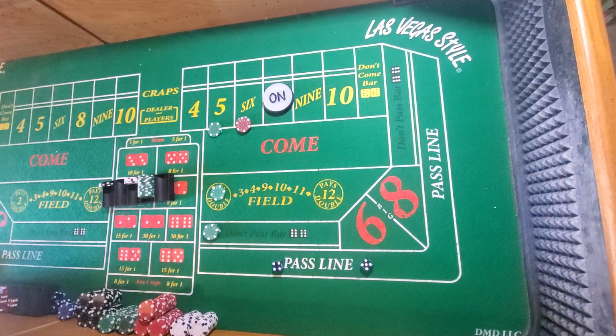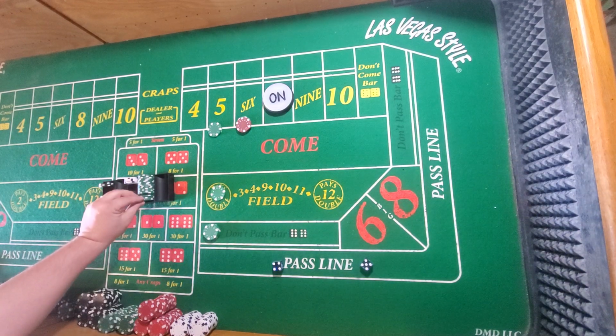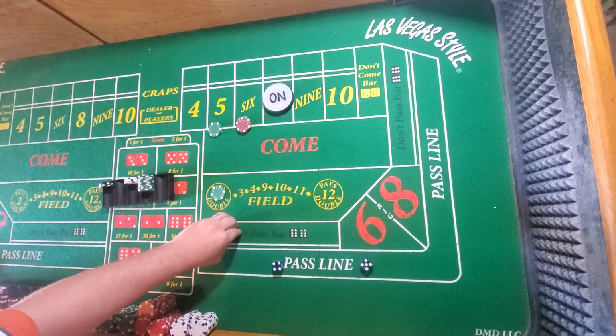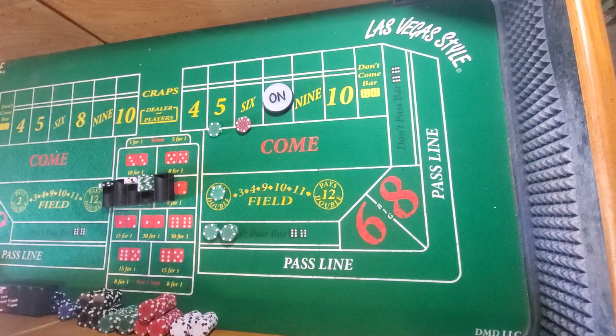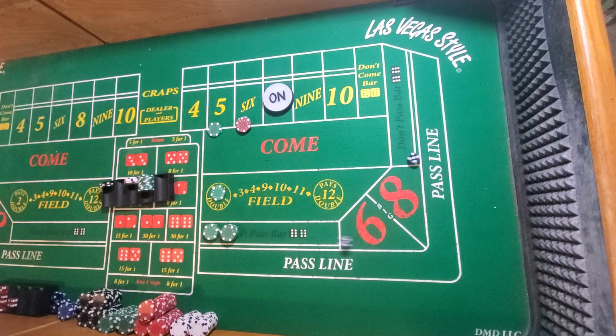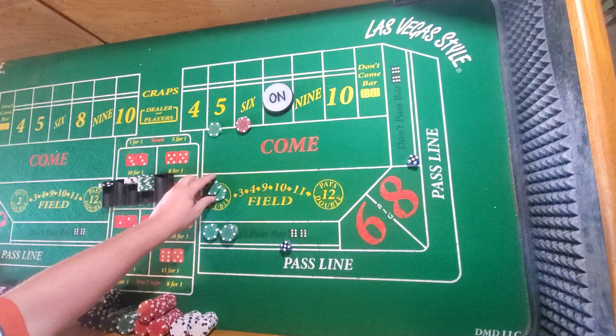There's the 9 right there. 25 on the 9. And we're gonna go, let's go 150 in odds. That pays 125. And there's the 10. Okay, so it's 2 hits.